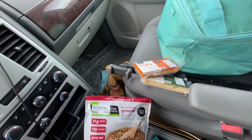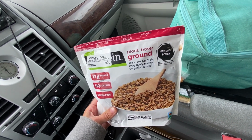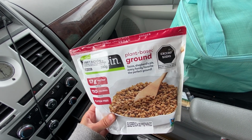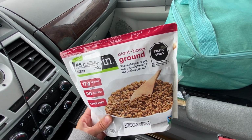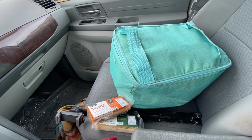And then some vegan ground beef. I saw a picture of some vegan Jack in the Box tacos the other day, so I kind of craved them. So I'll make those this coming week, and I'm just gonna toss this in the cooler and then head back home.